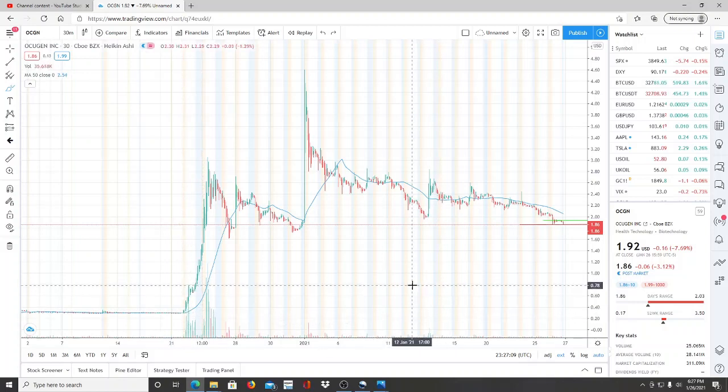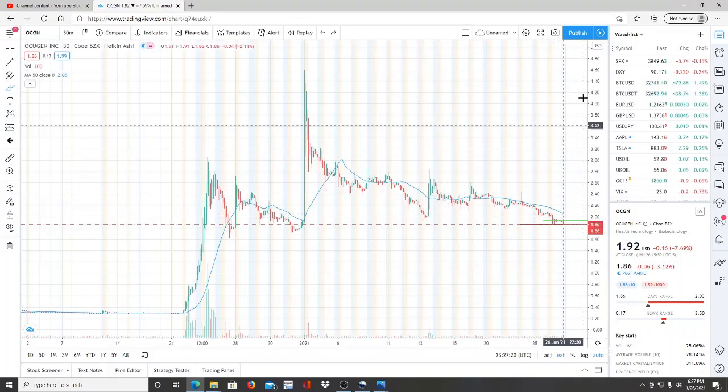I've said this in previous videos as well. We need to watch that it doesn't break through these points and it kind of stays within this channel so that it can have another catalyst to bring it up like we saw here, but hopefully higher into newer highs.